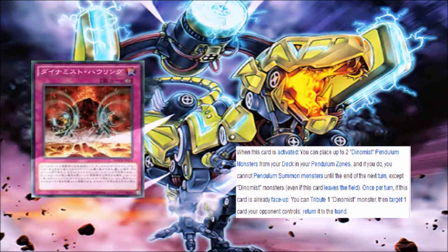The first effect is, when this card is activated, you can place up to 2 Dinomist Pendulum monsters from your deck in your Pendulum zones, and if you do, you cannot Pendulum summon monsters until the end of the next turn, except Dinomist monsters, even if this card leaves the field. So the first effect is pretty solid.